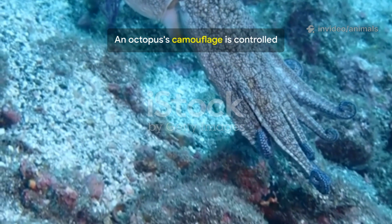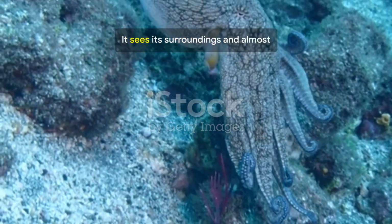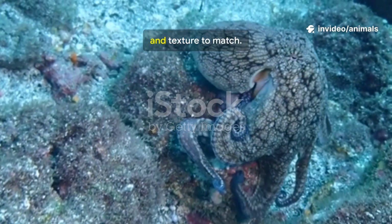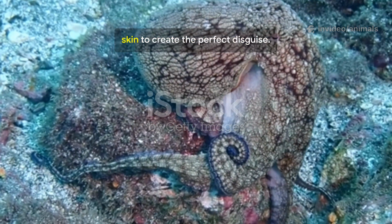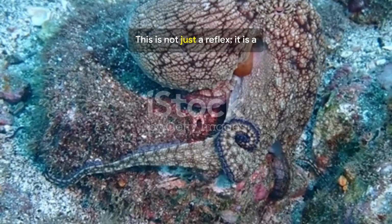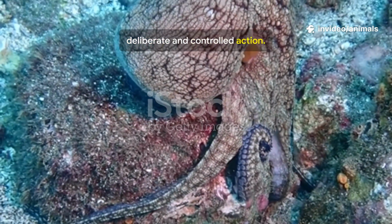An octopus's camouflage is controlled by its large, complex brain. It sees its surroundings and almost instantly calculates the best pattern and texture to match. It then sends signals to the thousands of chromatophores and muscles in its skin to create the perfect disguise. This is not just a reflex. It is a deliberate and controlled action.